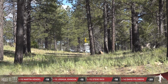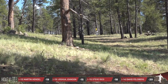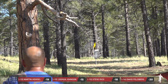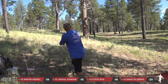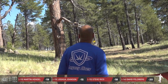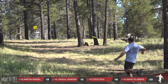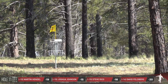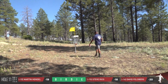Again, this is playing as one of the easier holes on the course. And prime position, even though he goes with the standstill. And Hendel, not far from ringing up the eagle. Rico making sure he's got good footing. Going to go with a standstill. That should do. Feldberg's third. And a par looks to be in order for him. This is chase card as Johnson's able to cash in.